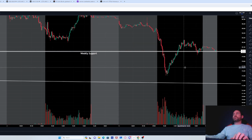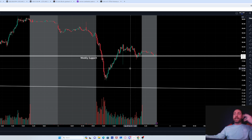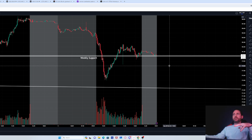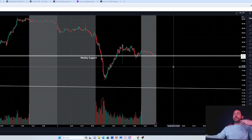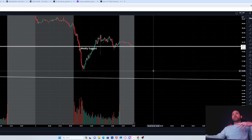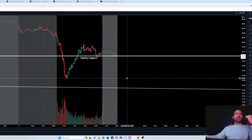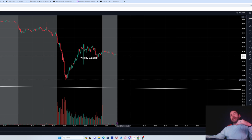If Tesla does roll over from here, so long as we stay above 180, I'm going to still be bullish on a continued bounce upside. Then the next thing you'd be looking for is a potential double bottom down here around that 175 area. If 180 fails, you'd want to see bulls step back in at the 175 mark. And if that doesn't hold, then I would be looking for that 163 to 164 look.